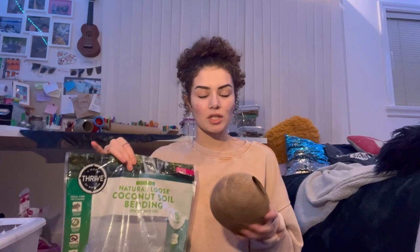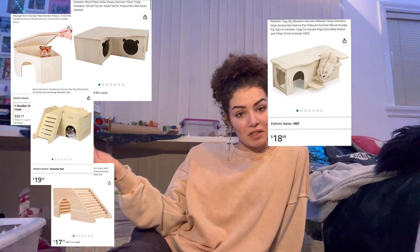I also have this coconut hideout, but this one's special because I'm going to put this coconut fiber, coconut soil bedding in it, and it's just gonna be a nice little different texture and a nice little place to dig and just have fun. Hamster fun. And then I just have this teepee hideout. Also waiting on this hideout, I looked at a bunch of different hideouts, but chose this one, seemed the best, and it's so cute with the tiny little stairs.